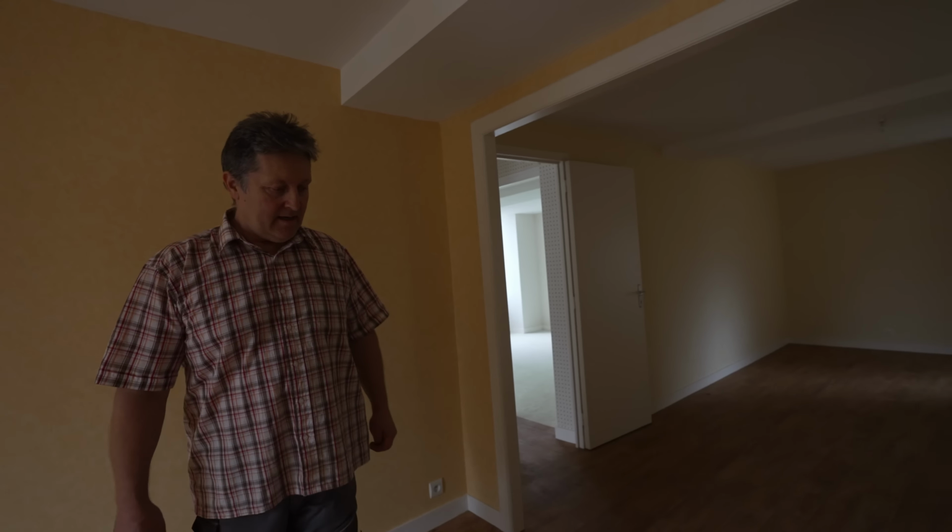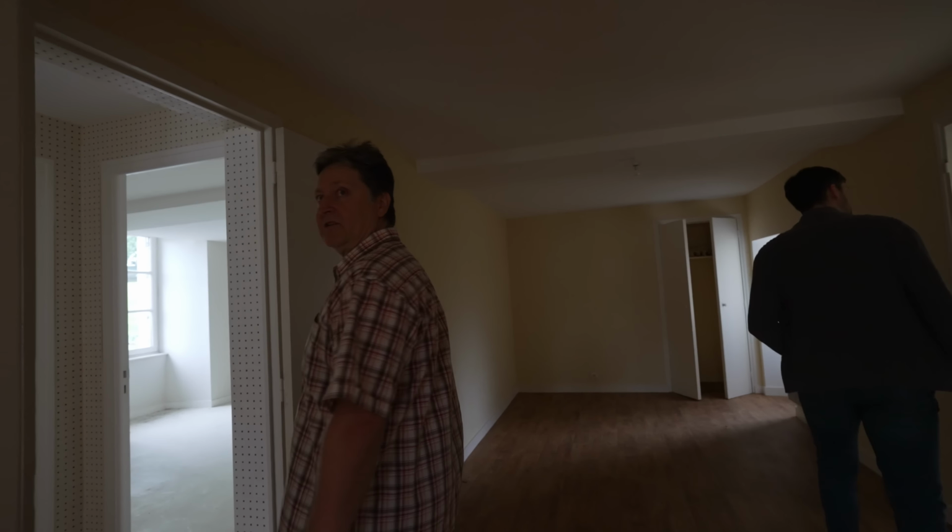There was a little bit of a leak, yeah, but I fixed it. Yeah, good man. I put a bucket up there. Good fix. Yeah, a nice size. They are good, aren't they?